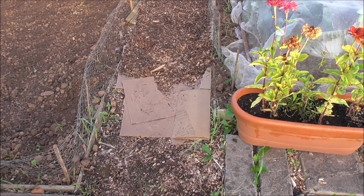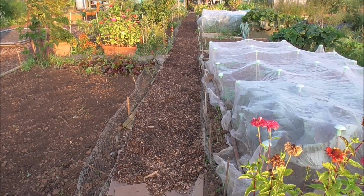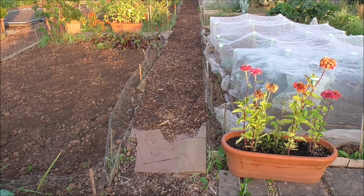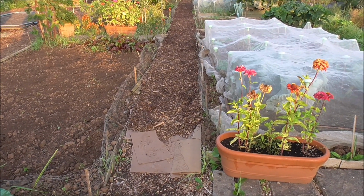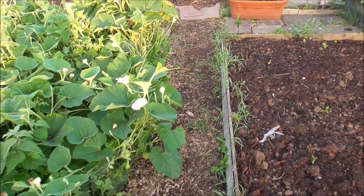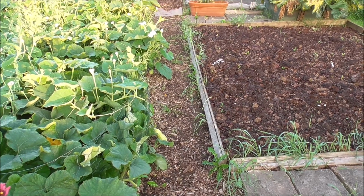Well, I got some chippings yesterday after work, and I've done that part of that path. It's quite intense on the chippings. It takes a lot up, and I've put cardboard down again to suppress the couch grass and the weeds. So I haven't finished this path, and as you can see, it's quite weedy and there's a lot more to do. So I'm going to finish this path this morning, hopefully.